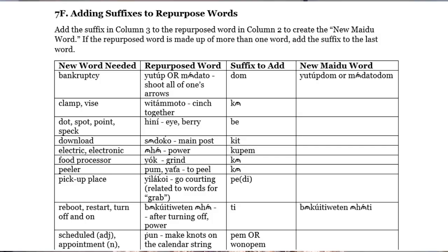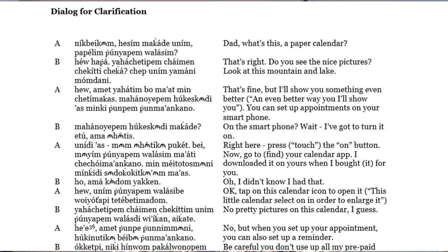Section 7F is about adding infixes and endings to your repurposed words to make even more words. I think you already know how to do this, so it's just a matter of going through these and practicing. On page 139 is a fun dialogue for you about a father and son or daughter who have different ideas of what kind of calendar is best, paper or electronic.